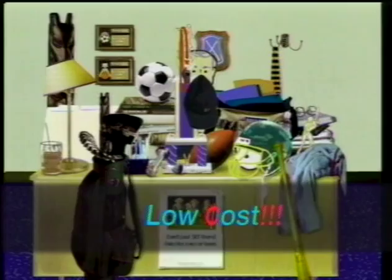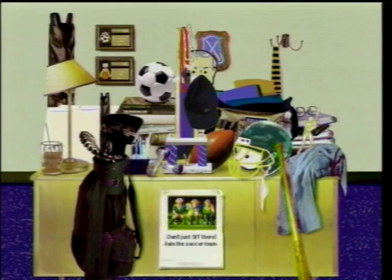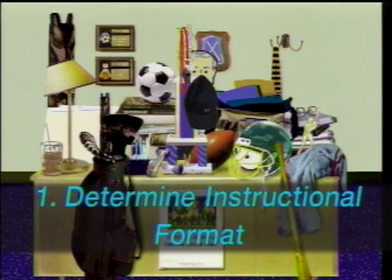That's right. For example, you can rearrange your desks or change student seating, and it won't cost you a cent. Okay, I'm listening, but I'm not promising anything. That's fine. First, consider the instructional format you use most frequently.